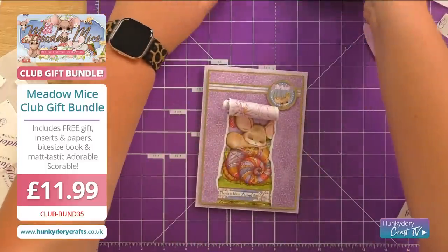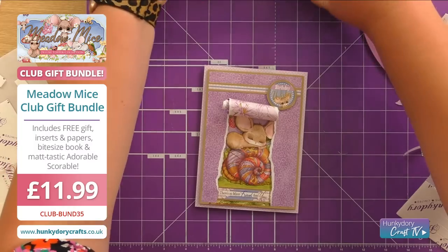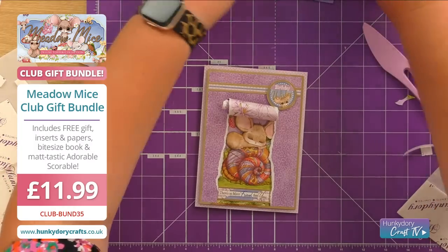And then we'll just add an insert on here as well. I've not chosen this yet, so let me see if I actually brought them. Did I bring them with me? I may not have done.